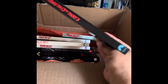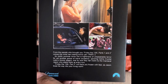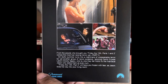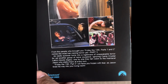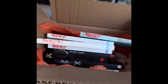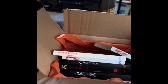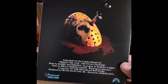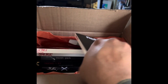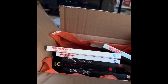This is what I used to see going to Blockbuster. When my mom worked there, I used to go visit her at work and roam the aisles looking at all the boxes. And these are the boxes I used to see on the shelf. Look at that. Beautiful. I keep saying beautiful, but it is. So awesome.